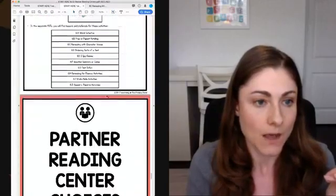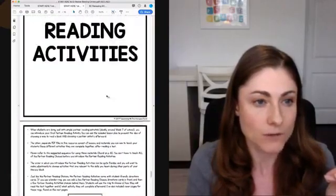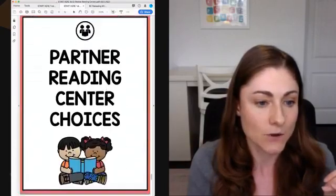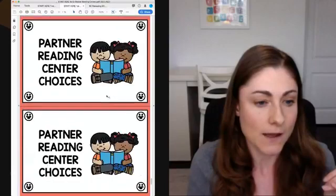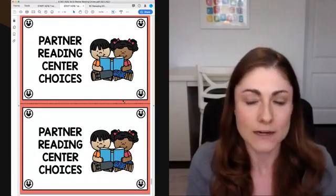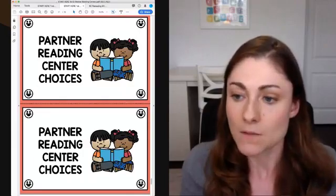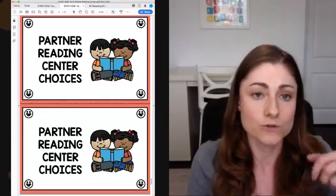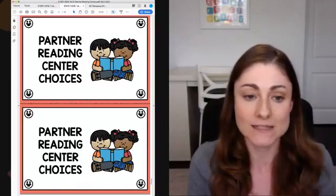Okay, I believe that's all the most important stuff and the stuff that you're going to want to print from that file. This is just these, so these are cover sheets. I wish I brought an example for you, but I forgot. These are cover sheets for the choices.